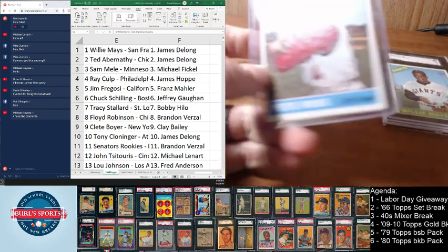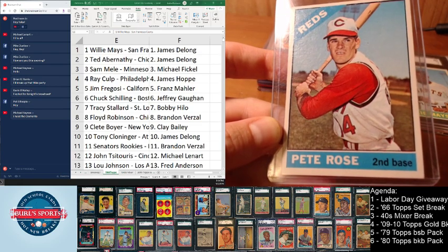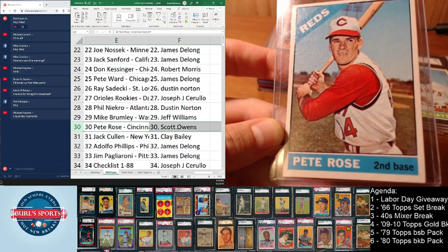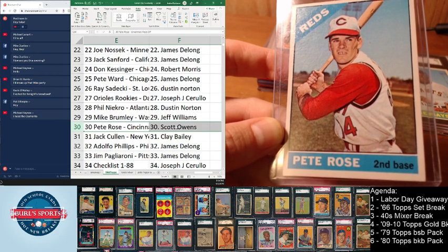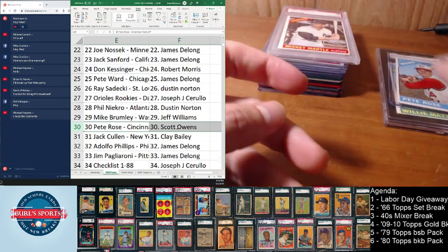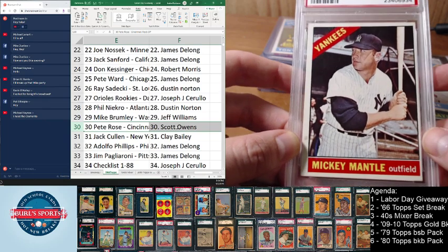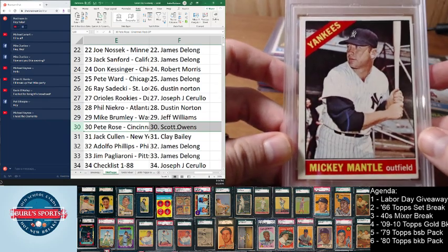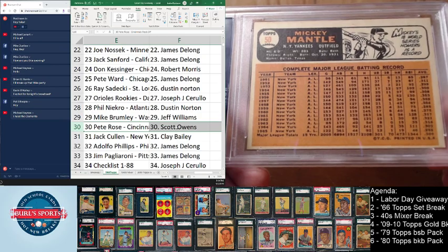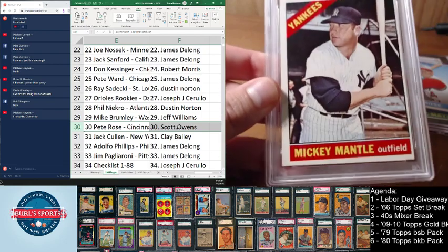Then up next we've got Pete Rose. Pete's coming in at number 30. Goes to Scott Owens. Nice hit there for you, Scott. Got Mickey Mantle, a PSA 5 example, coming in next. He's number 50. So we get the big hit out of the way early in this break. But plenty of goods to go around, so good luck.